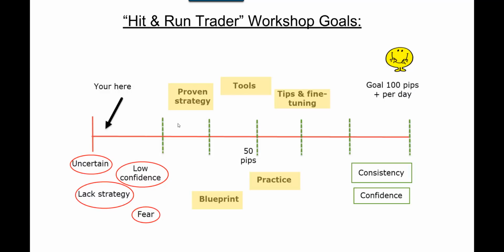All right. So basically what happens is when you're new to trading, or maybe you just haven't been able to find a system that works for you, you're going to be very uncertain what to do and when to do it. You're probably going to lack a strategy that you really feel good about. Because of all this, you're going to have low confidence in your system. You're going to have low confidence in your ability as a trader. And this is going to create a lot of fear, okay? And when you're in this cycle, it's easy to stay here. You just can't get out. In other words, you can't get to the first goalpost, which is here, to say make 20, 25 pips a day.